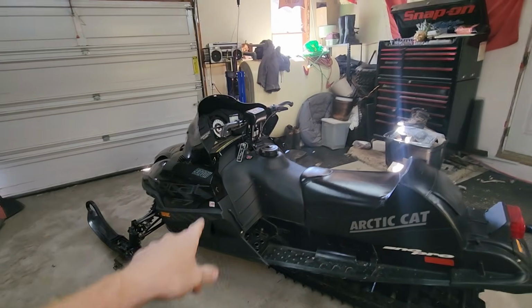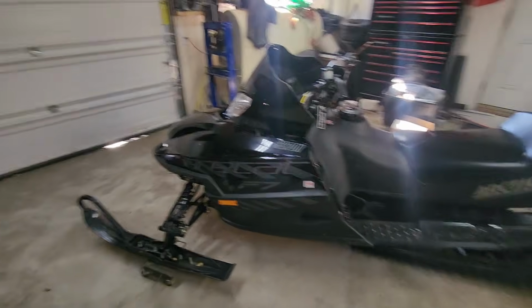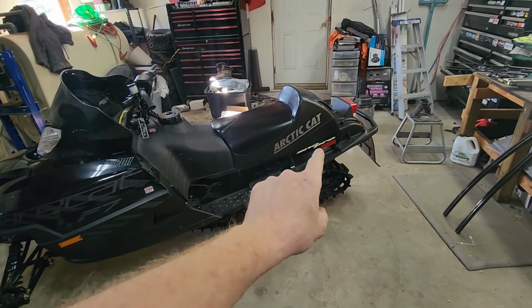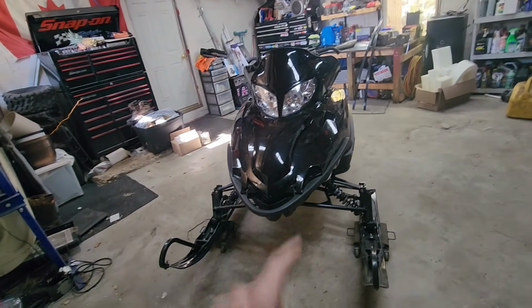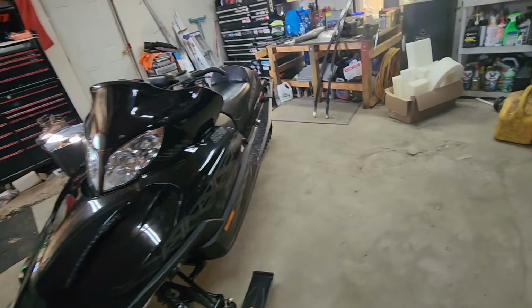Now, I've been looking for a Nightfire for probably about 3 years now, and I was really picky. I wanted one that has all the decals. It has the seat cover, has the original windshield. I wanted it all original or very close to. And the biggest thing was I wanted low mileage, like under 4,000 miles if possible, which is hard to find.